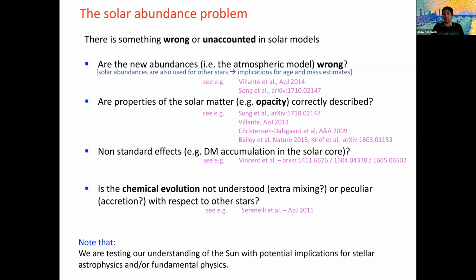But the consensus is that even if the spectroscopic analyses are not perfect, it is very, very unlikely that the previous results, the high metallicity values, would be restored by some further development. It might also be that the properties of the solar matter are not correct in our current understanding, in particular opacity. There has been very nice activity in this field, which is a very difficult one, because you either rely on very complex theoretical calculations or on very difficult experimental setups, for which there are just a few that have been carried out so far. But this is currently, I would say, the Achilles heel of the whole standard solar model, or even non-standard stellar models in general.